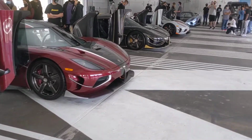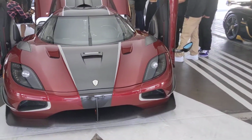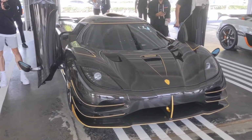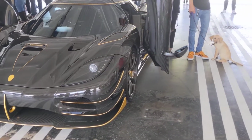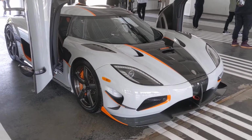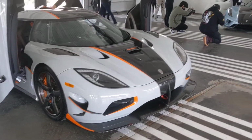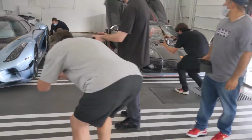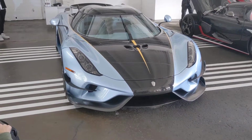And then we do come up on our gold leaf. I'm a little partial to burgundy personally. I'm not a fan of orange, but I do like this combination. It's my favorite. Love the headlights on this one. Kind of reminds me of the TBR.